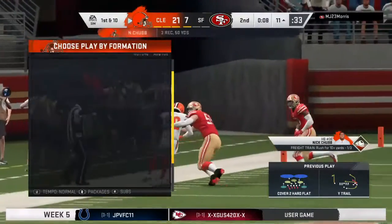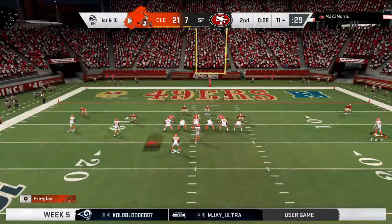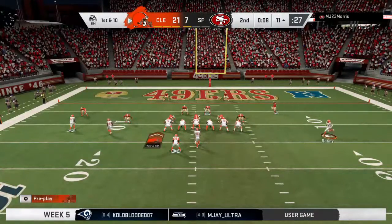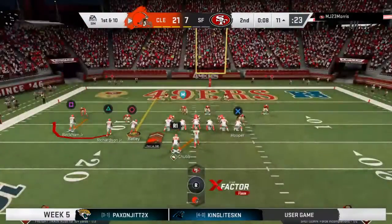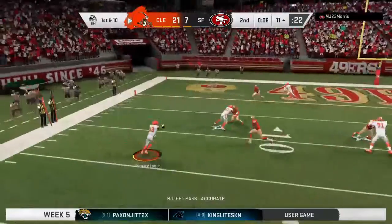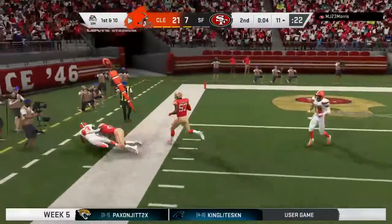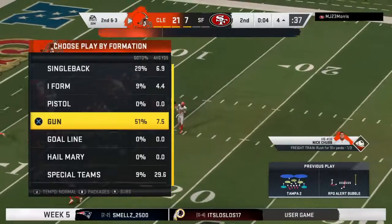First down, Browns. Mayfield now 15 out of 17 through the air, only 2 incompletions. It's first down. Tighten up, tighten up. Let's go, let's go. That's going to be caught by Richardson. 7 yards, the pickup on the pitch and catch.